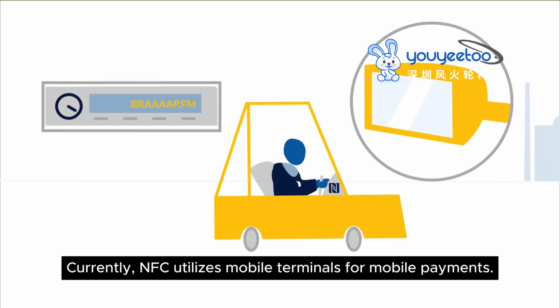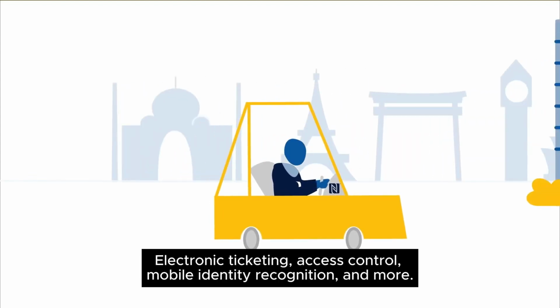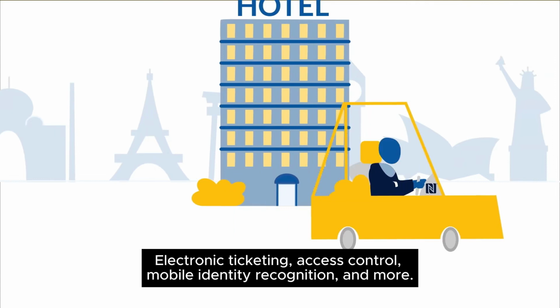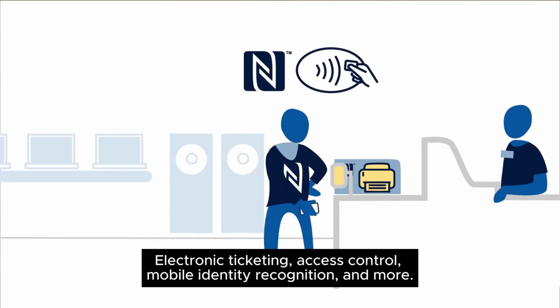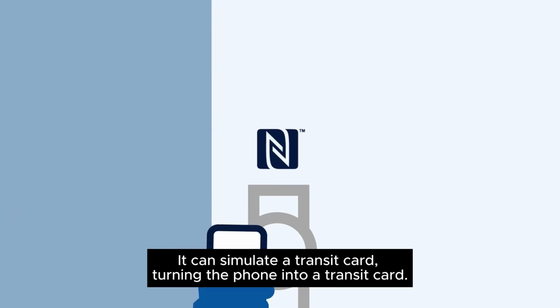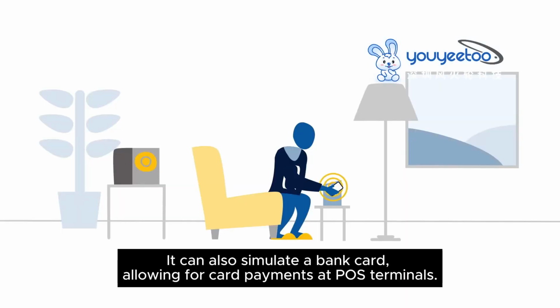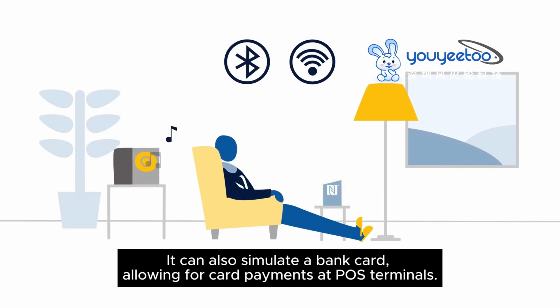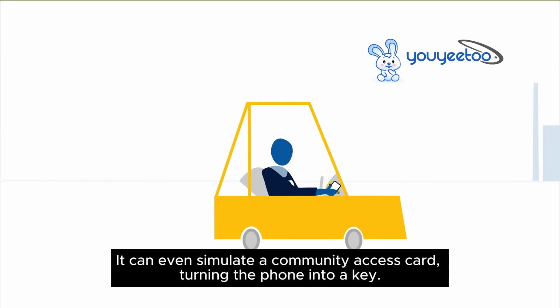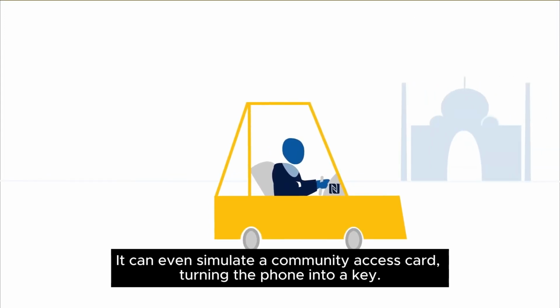Currently, NFC utilizes mobile terminals for mobile payments, electronic ticketing, access control, mobile identity recognition, and more. It can simulate a transit card, turning the phone into a transit card. It can also simulate a bank card, allowing for card payments at POS terminals. It can even simulate a community access card, turning the phone into a key.